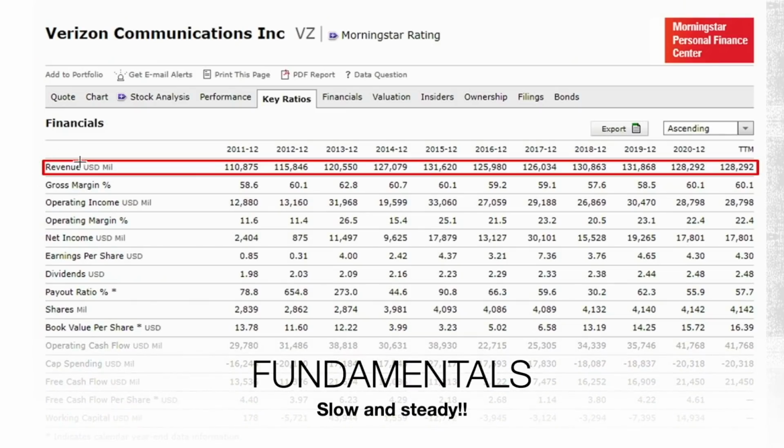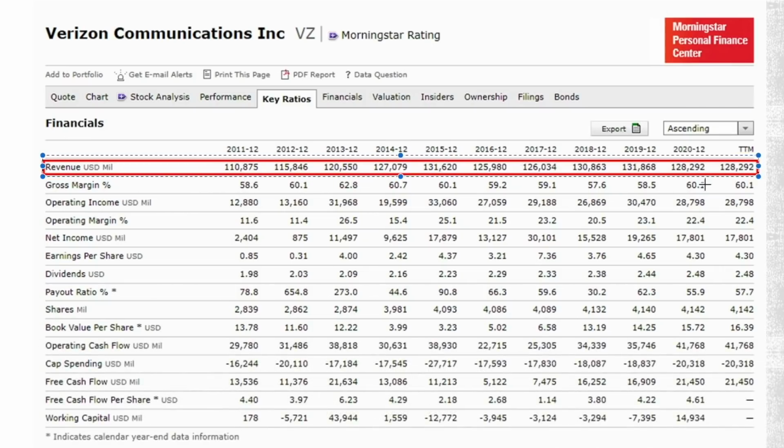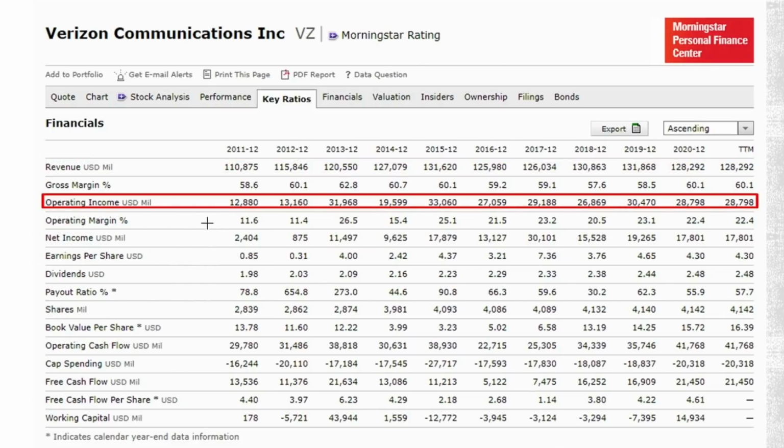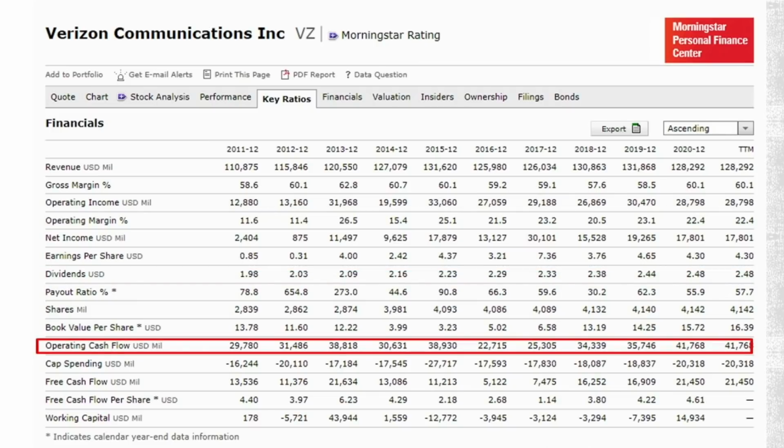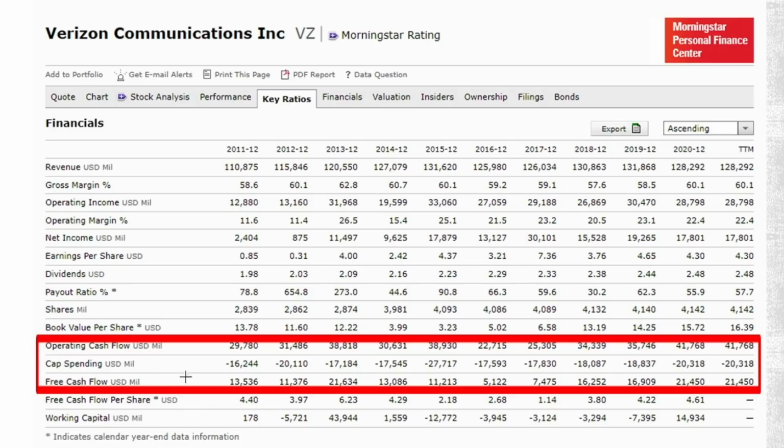If we look at Verizon, the revenue, slow and steady growth over time from 110 billion to 130, nothing stellar, but if we look at operating income, it has increased from 12-13 billion to 28 billion, so higher and higher operating income, slow and steady, higher dividends. And what he's always looking at is operating cash flows that are now at 41 billion, which allows them to spend 15, 16, 20 billion per year in investments to keep their investing position strong.